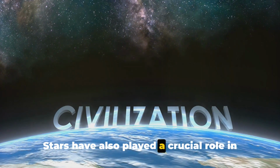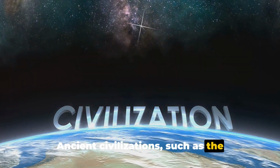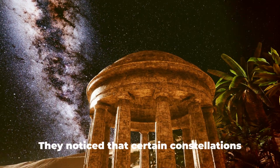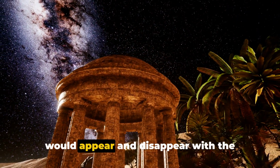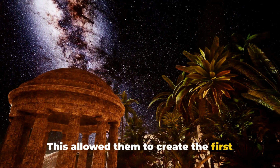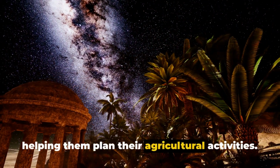Stars have also played a crucial role in our understanding of time. Ancient civilizations, such as the Egyptians and the Mayans, meticulously studied the movement of stars. They noticed that certain constellations would appear and disappear with the changing seasons. This allowed them to create the first calendars, marking the passage of time and helping them plan their agricultural activities.